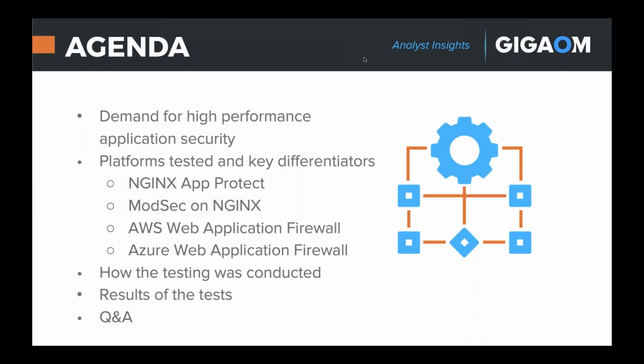Third, I will go over how the testing was conducted, the methodology we used, and even show you how you can repeat these tests on your own. And of course, I will reveal the results of our performance testing and see what that did to all of our platforms. At the end, we will have a brief question and answer period. During the course of the webinar, you may submit questions to our moderator, who will then pass them on to me. I'll do my best to answer these as time permits.